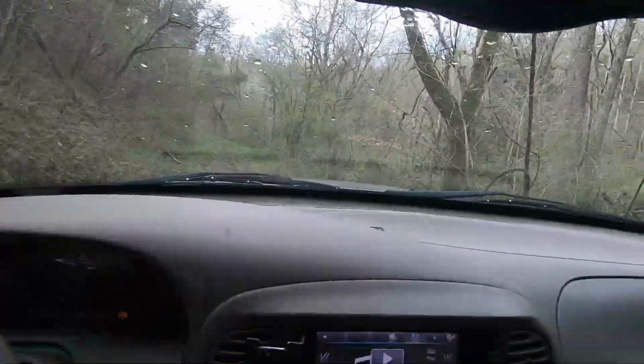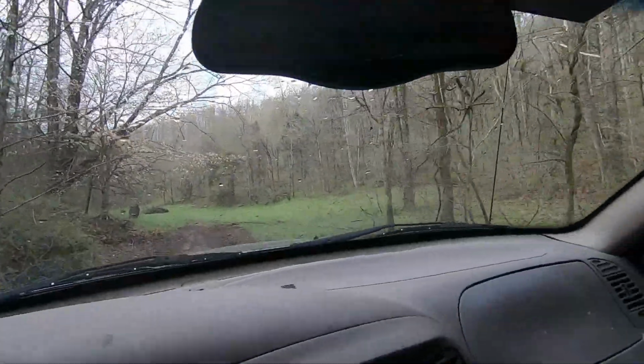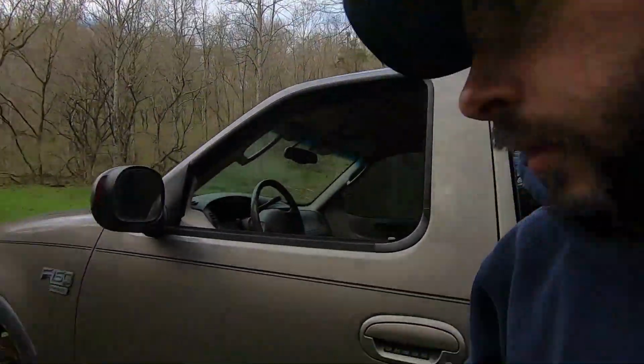Try to stay to the right. Most of the ruts and things are on the left-hand side where it's all been washed out. Try not to die here, get stuck. Looks like we made it up. Whether or not we'll make it back, that's another question. It's beautiful up here.